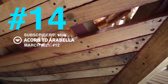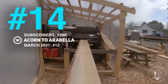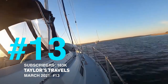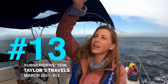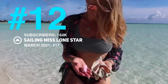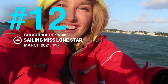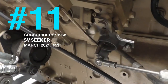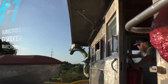On this week's episode, Arabella gets her long-awaited shutter planks on both the port and starboard sides. We got it right. Thank God. The hills are alive with the sound of diesel.